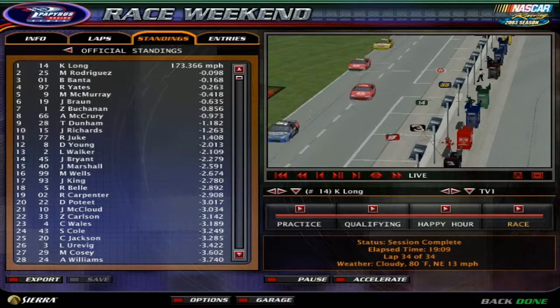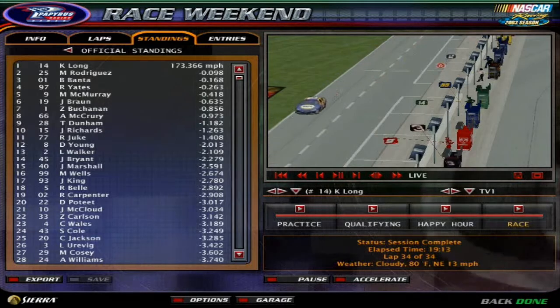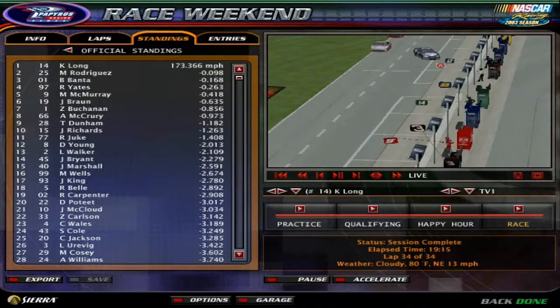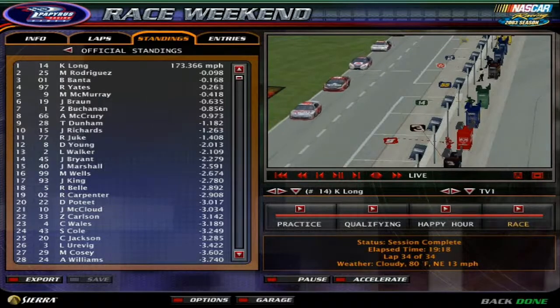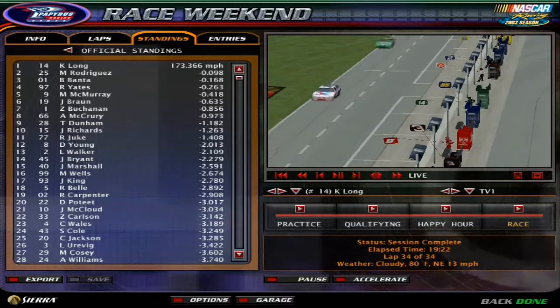Zach Buchanan 7th. Anthony McCurry 8th. Trent Dunham 9th. And Jack Richards rounds out your top 10. Ryan Juke looked like he had a fast car at the end of the race. Got hung up behind Connor Breen's car and dropped him to 11th. He had a 3rd place car literally going.